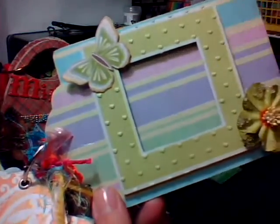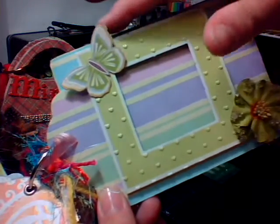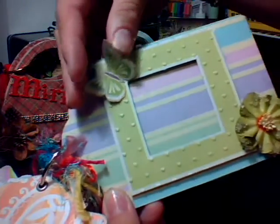And this frame came with the paper collection. I just put it through the Cuttlebug folder again. I left it open so she can put a picture, with a Prima flower. This is from Kay and Company. I guess I should pop this a little bit. Okay. And then that's the back.